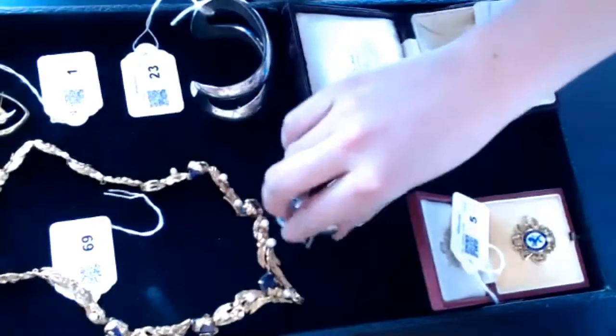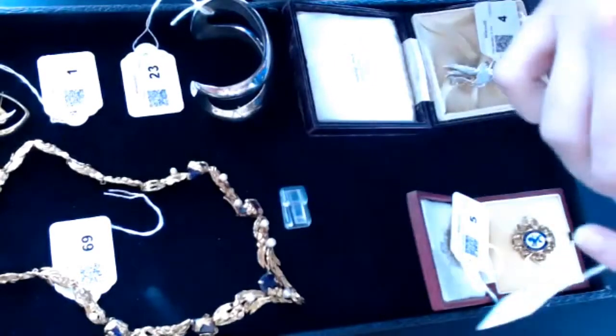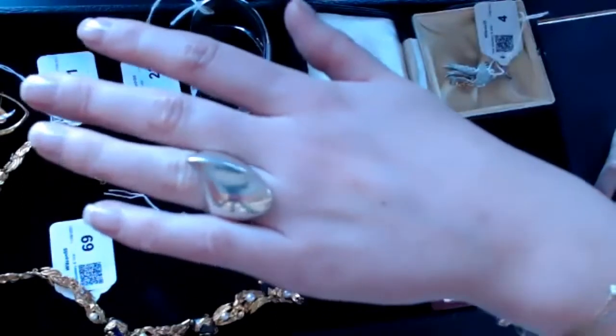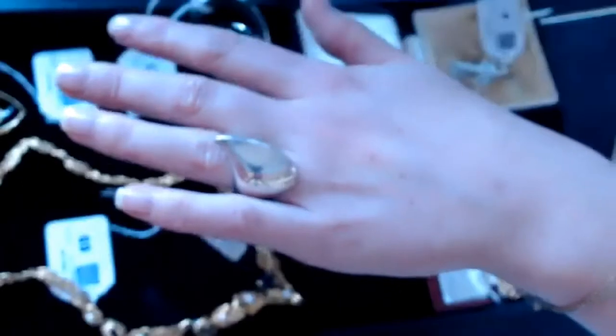Which leads me on to, quite nicely, lot number 72, the silver George Jensen dress ring. Now this is pattern number 91. This one is offered at £100 to £200.